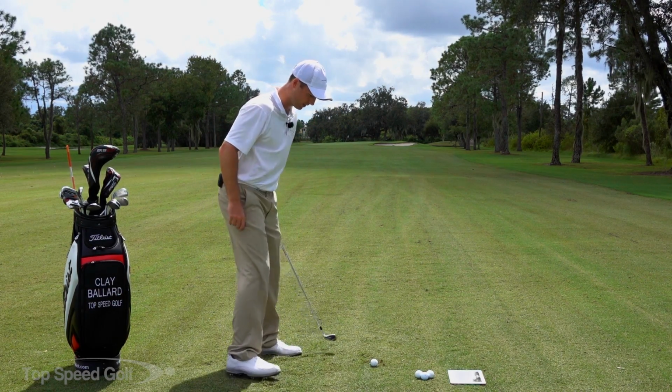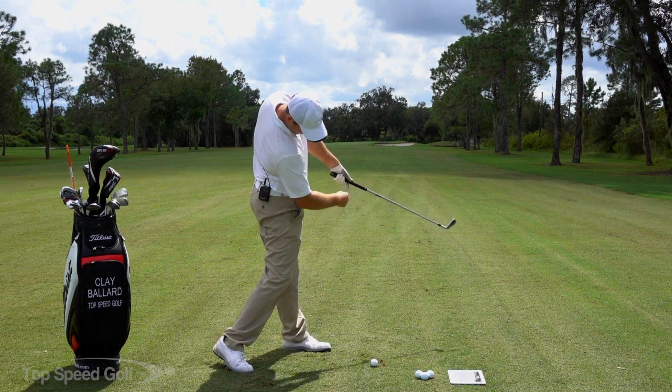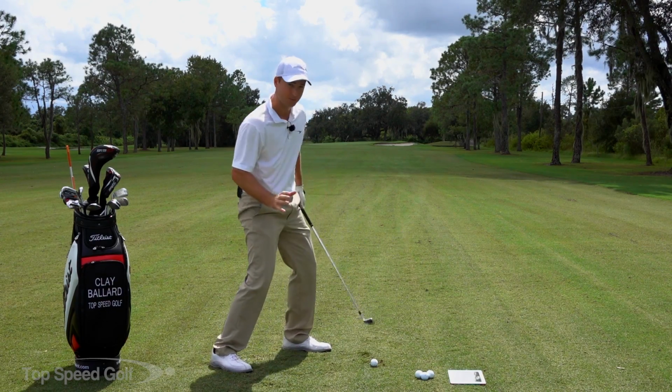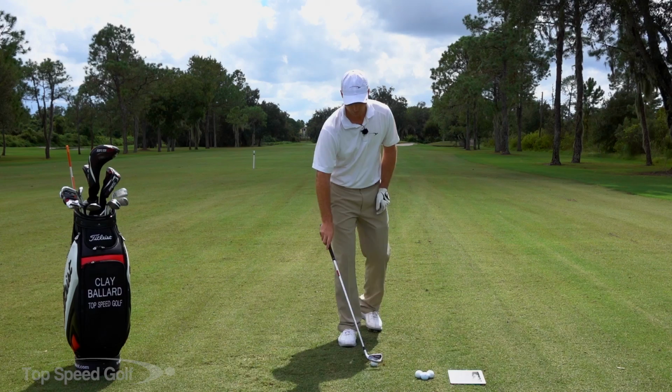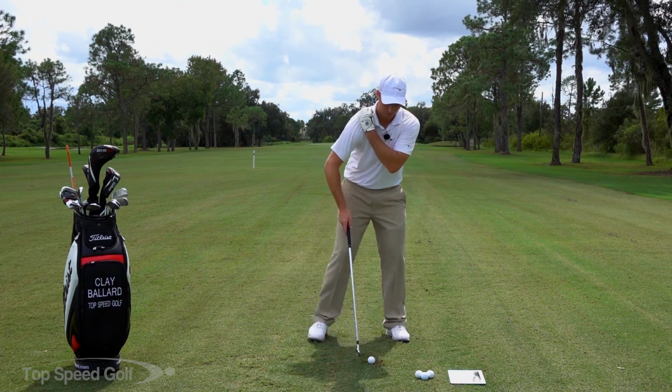If I turn to a 45, let's actually go this way. If I go to my straight line release, now you can see this is extended. I was flexed. I extended my hips to get some power through the shot. The reason that's so important, and it makes sense in the golf swing, when we talk about this, we call it impact glide in the top speed golf system.